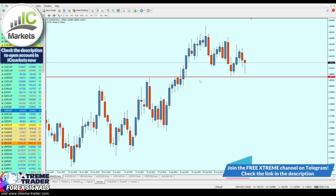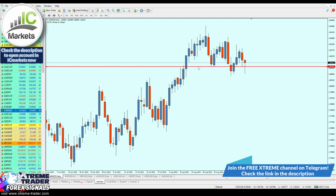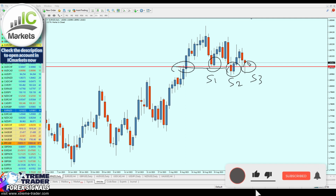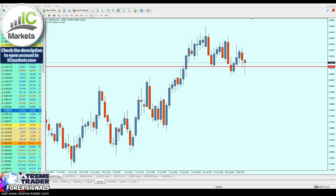So the daily chart here also shows us that there was a strong rejection to break out from that level of support at 1.81522. So the market has made here 3 attempts to break out from that level of previous resistance and created here number 1, number 2, and number 3 of supports. So most likely now the EURNZD is going to continue the rise again based on the daily chart. So moving now to the 4-hour time frame.